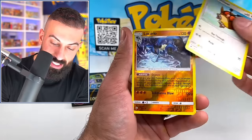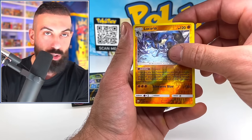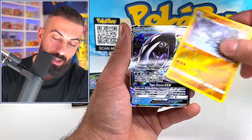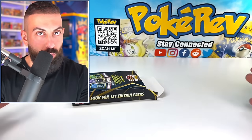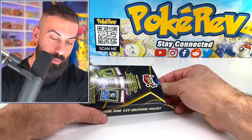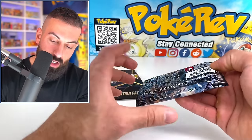Well, these are off center. Lucario. Why did I say Ludicolo? Lucario. Ooh, Tapu Fini GX. All right, so this is our fifth, right? So we're pretty much spot on with the odds of 1 in 5 at the moment, which is cool. You like to see that, but obviously, is it another Burning Shadows?